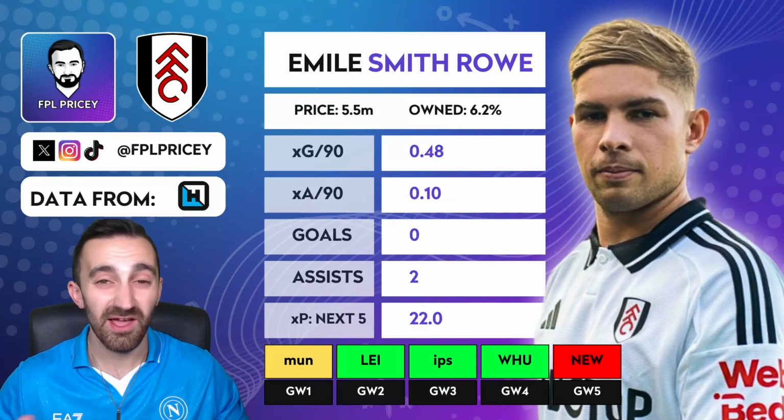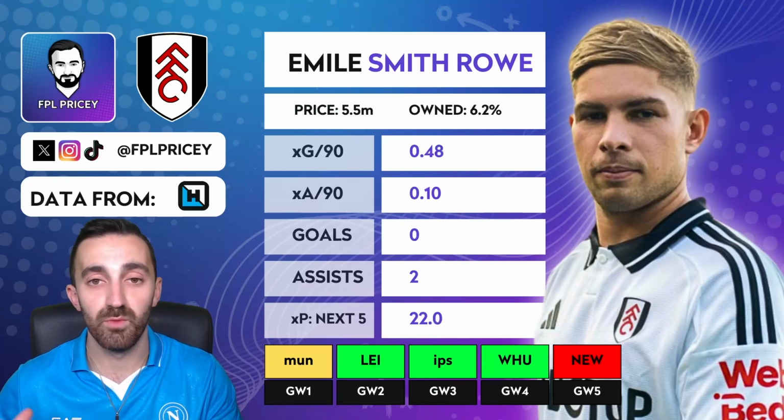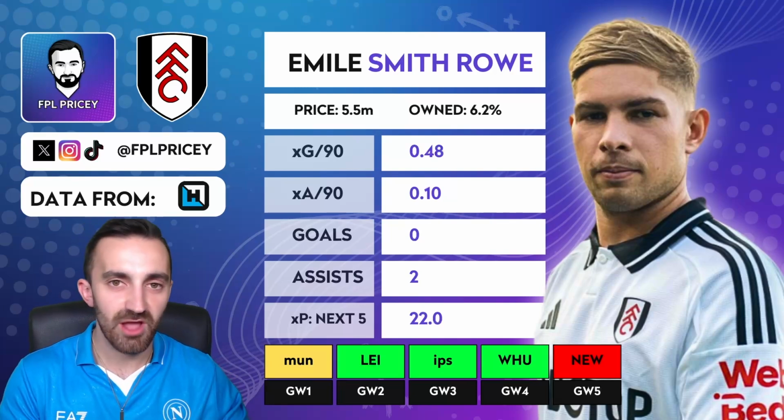He's at a club that I think suits him down to the ground. He'll be one of the talismanic figures there. He'll be absolutely adored by the fans. He'll be one of their most important players. And the X minutes, as long as he stays fit, which again, I see no reason why he couldn't, should be really, really strong.